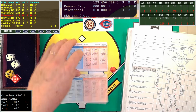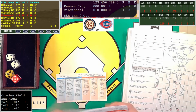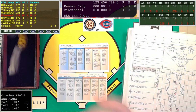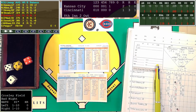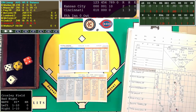With 2 outs, that'll bring P. Green to the plate. Nobody on. He has grounded out to short 3 times in a row, keeping Mr. Juice busy. That's a 4-6, and he will ground to short once again. So I know 4 strikeouts in a row is a golden sombrero. I wonder what 4 ground outs to shortstop are. So that's a ground out. 6-3. Well, that'll do it for the Monarchs in the 8th here, as Bucky Walters keeps them within 1.